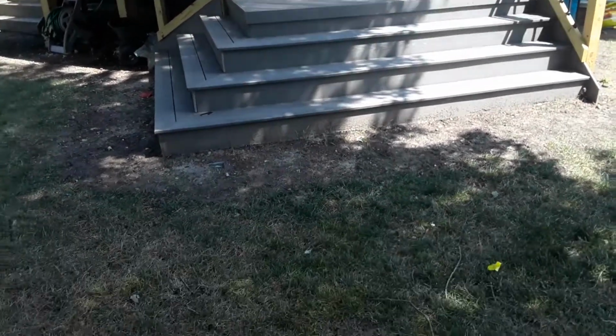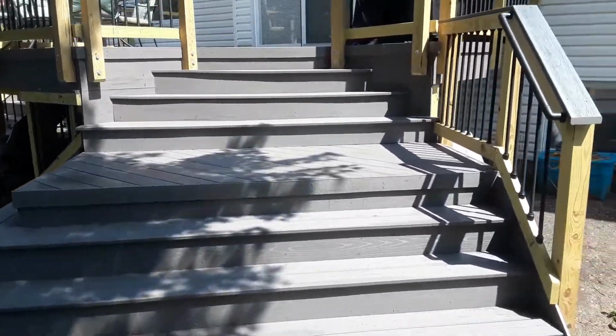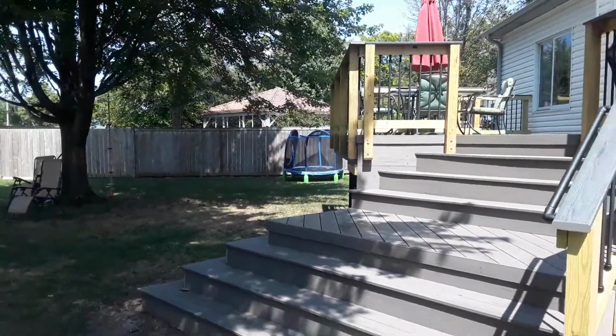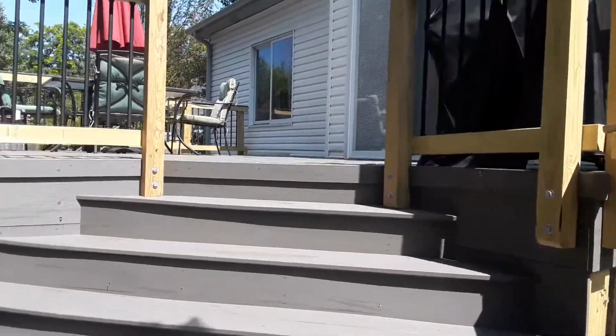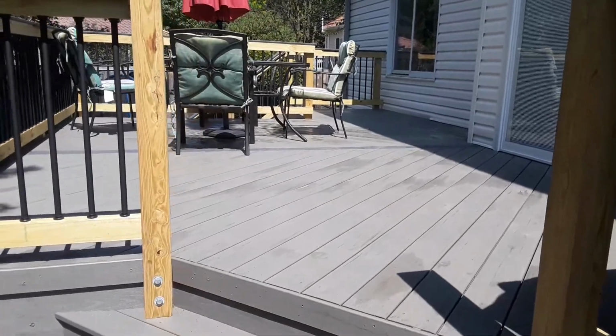So you can see coming from the yard, we have this fun wrap stair up to a landing, which their daughter calls the princess stage. Perfect for little kids. And this flows up with an angled stair to the deck. So it's a very inviting feel coming from the yard to the deck.